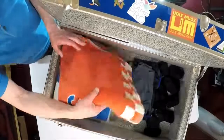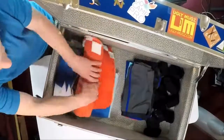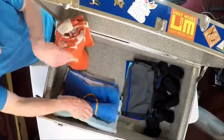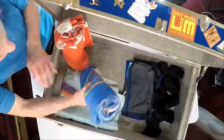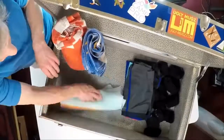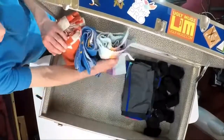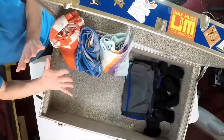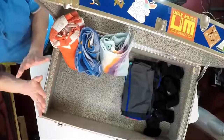That way you can see everything at once. So what I mean is roll everything, roll towels, roll underwear, and stack everything like pencils in a can. And that way you know exactly what you have at first glance. There's not layers, everything is rolled and you can see exactly what you have.